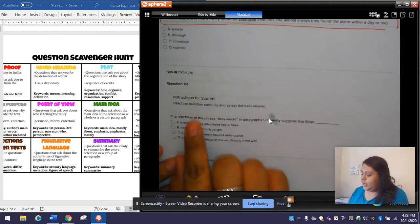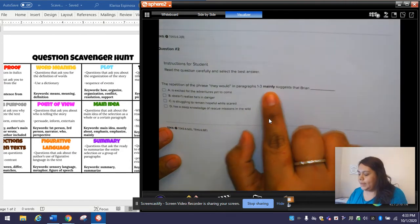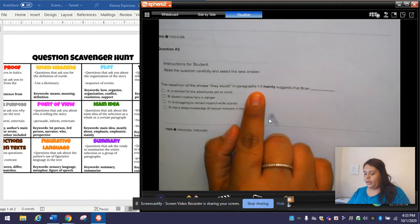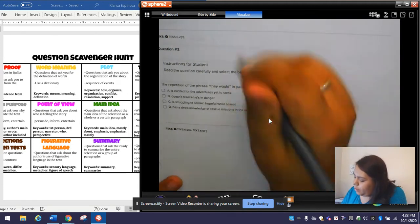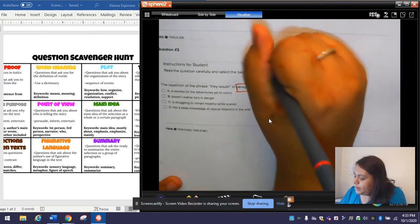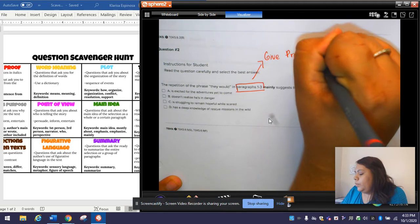says the repetition of the phrase they would in paragraphs 1 through 3 mainly suggests that Brian. Okay, I see a paragraph 1 through 3. This is a give proof. The paragraph tells me I need to go back and provide evidence, which is to reread it.